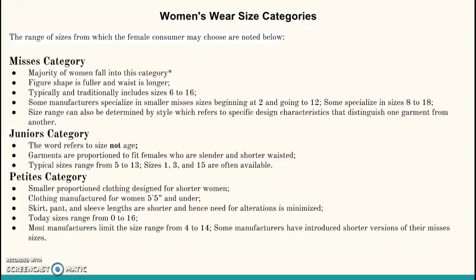So these size ranges from 0 to 16, but most manufacturers go from 4 to 14. Some manufacturers also have just shorter versions of their misses sizes. So there might be like a pair of jeans that's a size 8, and then there might be an 8S, which would just be a misses short, or an 8P, which is a misses petite. So depending on the manufacturer, they might do a separate petites category or just kind of lump it in with their misses category.